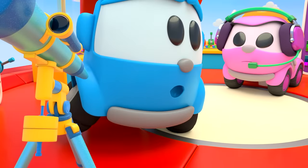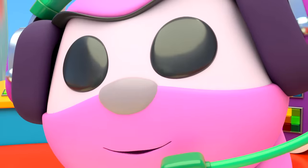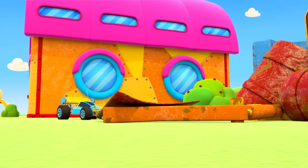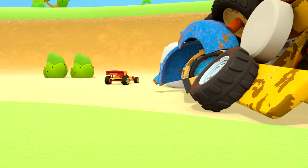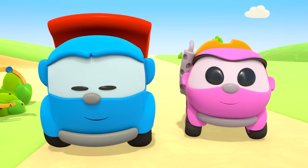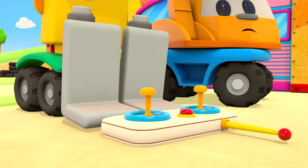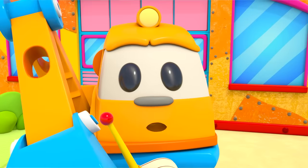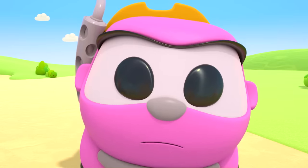The robots need our help. Let's go! Where to? The Moon? Scoop and Lifty have built a racetrack near Leia's house at the scrapyard. Scoop, Lifty, hello. The robots need our help. What's happened to them now? They're stuck on the Moon.